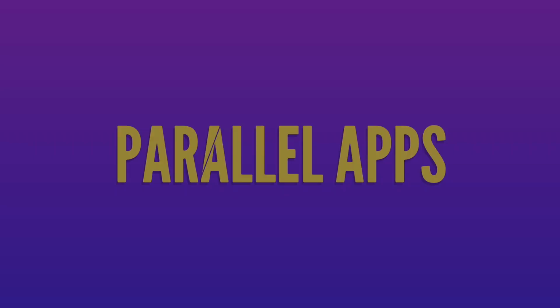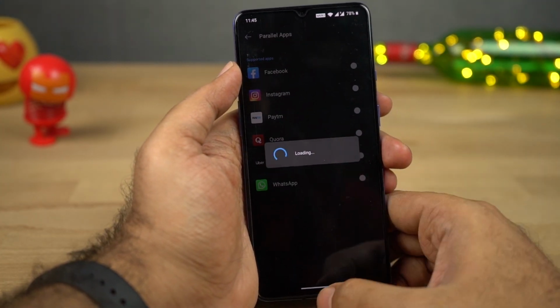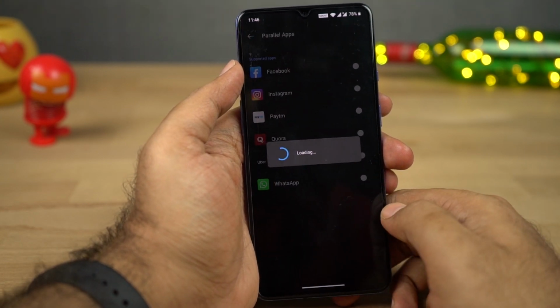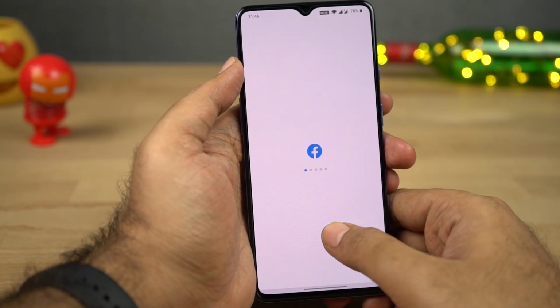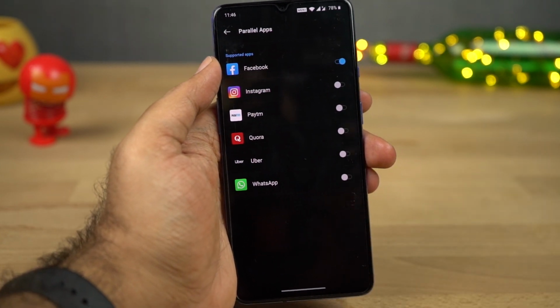Next, we have parallel apps. Now this feature allows you to use 2 instances of the same application. Let's say if you want to use 2 Facebook accounts, 2 Instagram accounts or 2 WhatsApp accounts on the same phone, then this feature will allow you to do that. Usually social media applications like Facebook, Instagram and WhatsApp support this feature, but OnePlus has also added few additional apps like Paytm, Uber and many more.